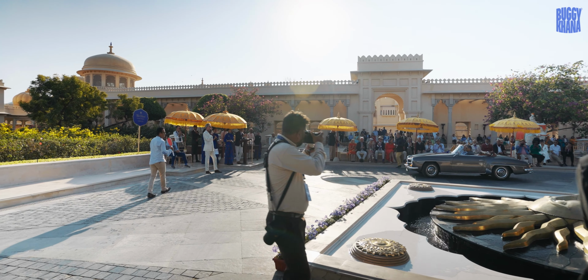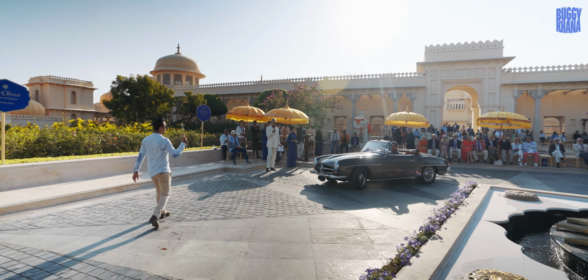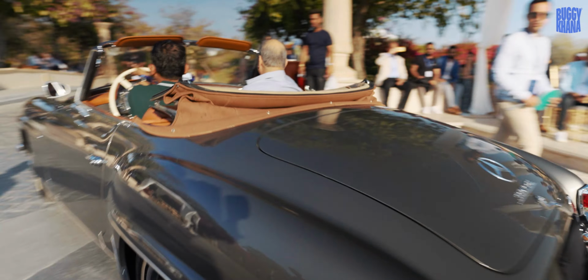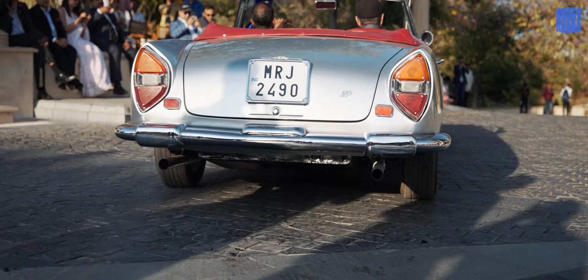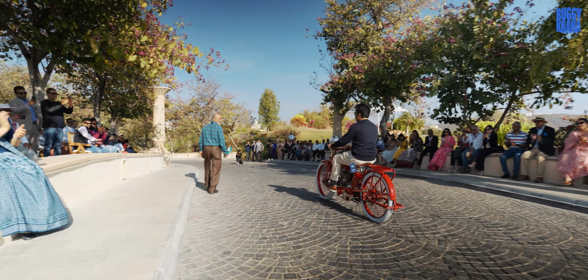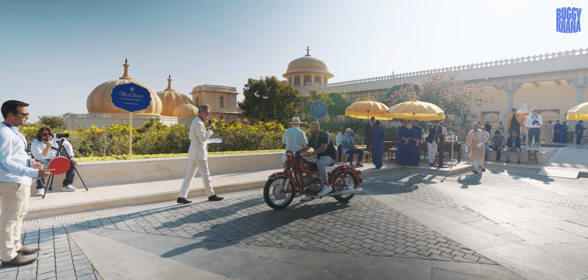This was the little sister of the 300SL Gullwing and later Roadster. A car that was more affordable than the big six-cylinder car. What a great looking motorcycle. Once again, congratulations.